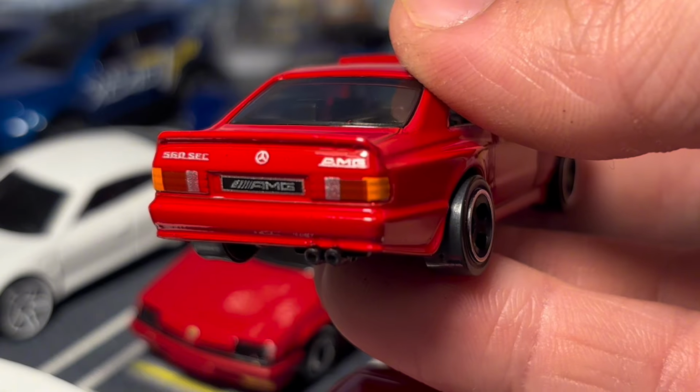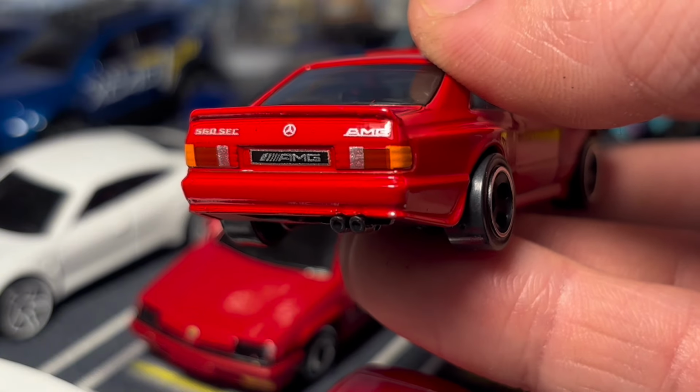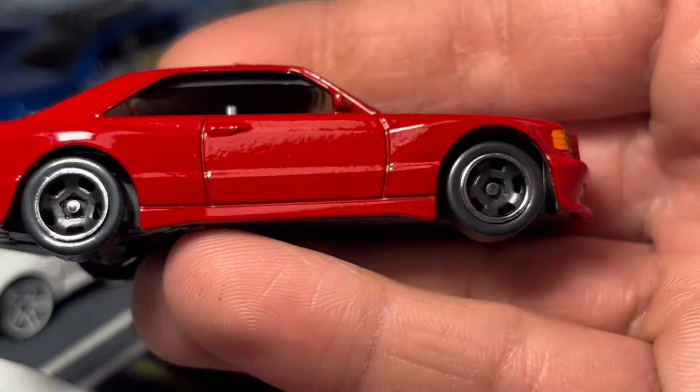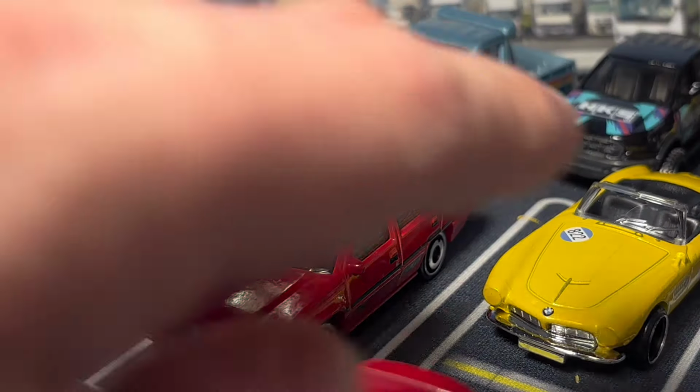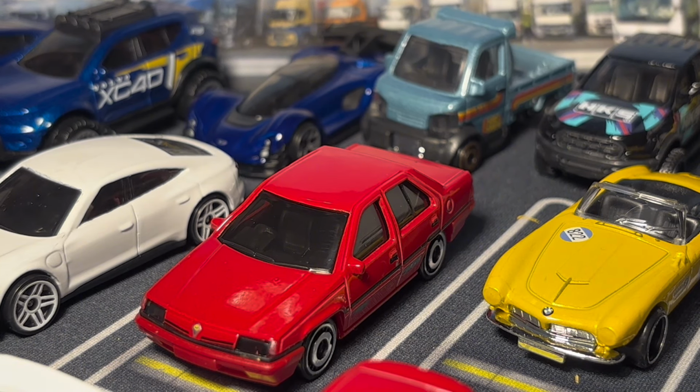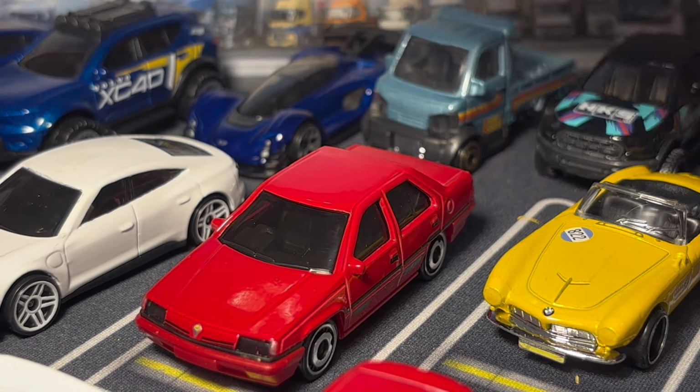560 SEC AMG. Your AMG hammer, folks. Yeah, absolutely love the casting. Definitely gonna have to detail the rims. Just kind of like the Super. And now we're left with three fairly new castings.